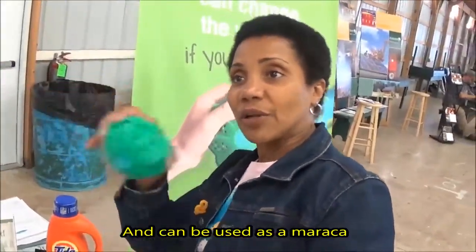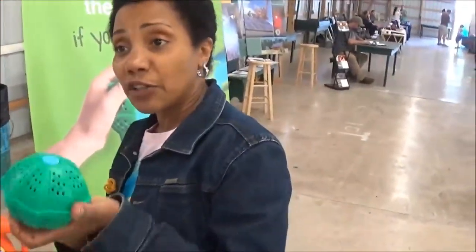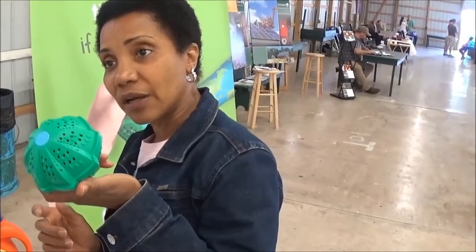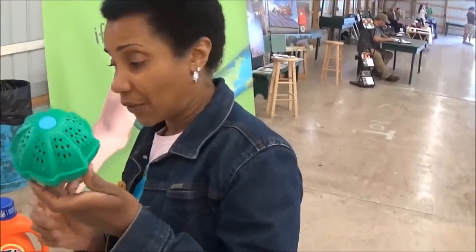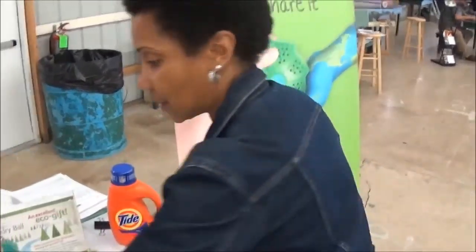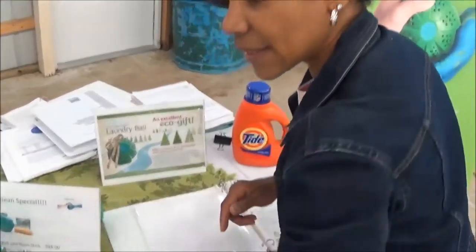The ball itself is an agitator. It goes around and beats the clothes up. 365 washes, so it lasts about a year, so you can do one load of laundry a day. And how you know when the ball is finished, the pellets get so small that they can actually fall through the holes here.